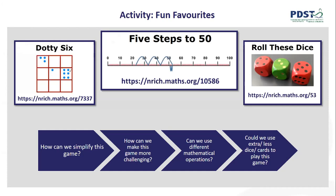There are further examples of dice games on SchoolNet that have been uploaded for Maths Week 2020 to help you get started. Remember, the possibilities are endless.